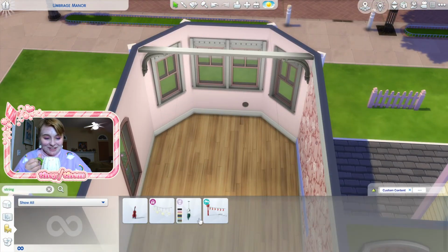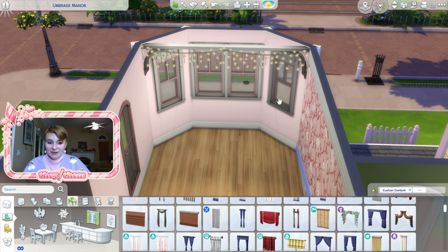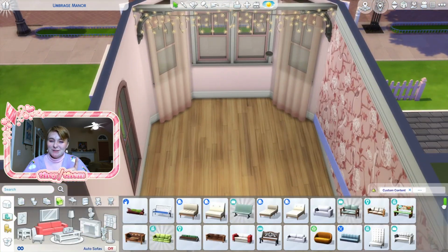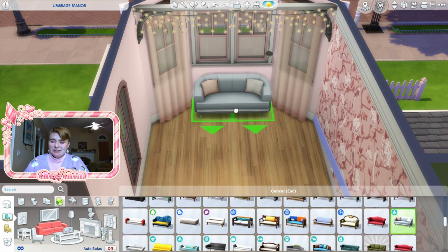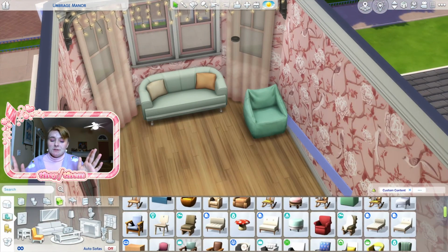All right, I got my tea. It's black tea. Right now I'm building this cute little reading nook, which I stuck fairy lights on the spandrels. I had to have the spandrels so the outside could have a trim. I don't know. Sims logic.